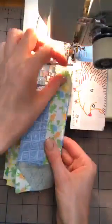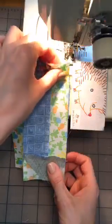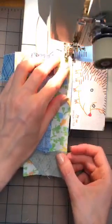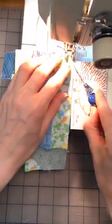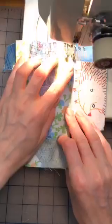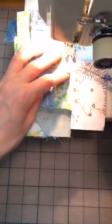All right, let's sew this piece. I suppose I could have squared that up. It doesn't look all that square, but oh well, we're gonna wing it. There we go. I think that looks decent enough. Probably should have squared up that top so it was even, and then I had an even thing to use as a guide, but I think we're gonna be just fine.